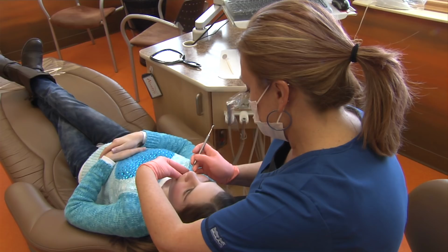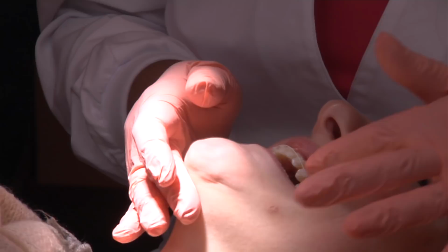I have some color ties. Teal is my favorite color right now. When I first got them on in fourth grade, everyone's like, oh my gosh, you got braces, I want them now. Occasionally, special movement is needed.